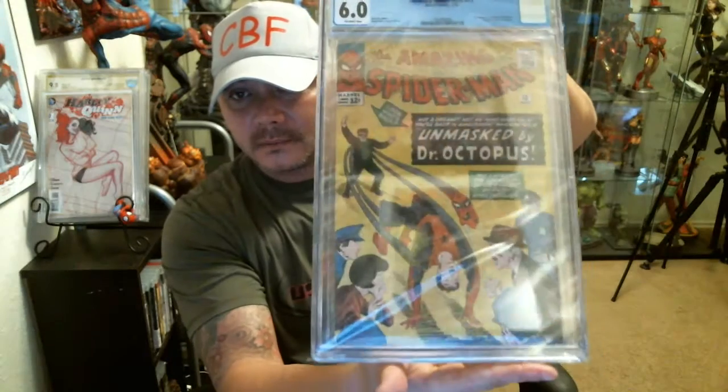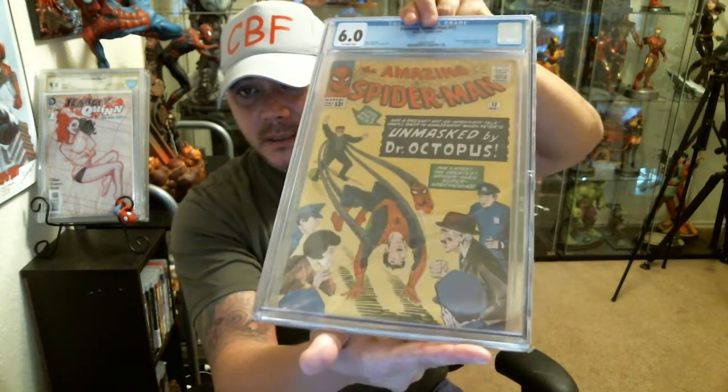Alright, so what we have here, ladies and gentlemen, is the 3rd appearance of Dr. Octopus. If you're a Spider-Man fan, you probably already know what it is. It is a Stan Lee story and a Steve Ditko artwork, and it is Amazing Spider-Man number 12. There we go. Can you guys see that okay? Not too much of a glare. There it is. I'm happy. Alright, I'll tell you why I'm happy. And it's a 6.0.